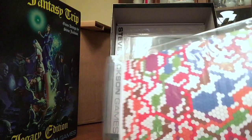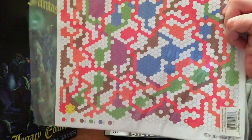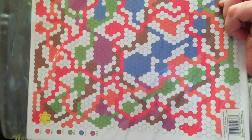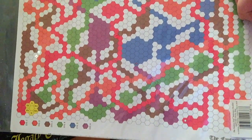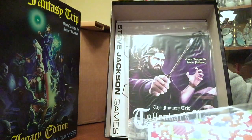Here we have some kind of map again. This one has tiny hexes and a lot of different colors. The color key is at the bottom, apparently. I can't really read it right now. Level 1, level 2, level 3, level 4, level 5, and level 6. They're all different levels.